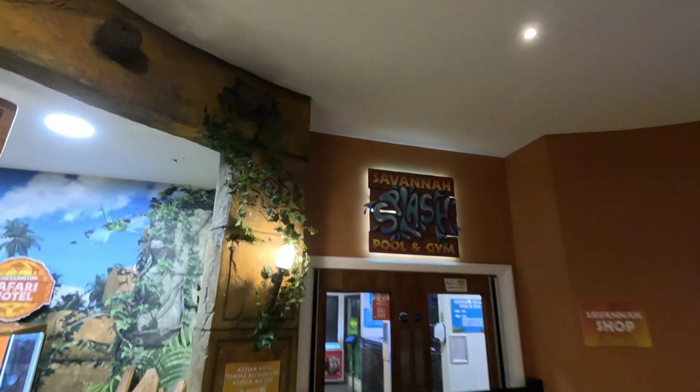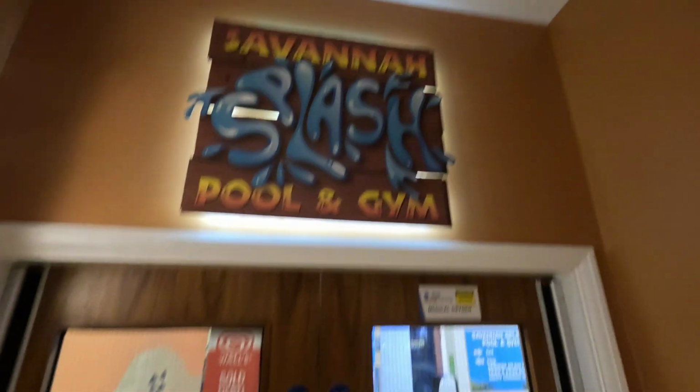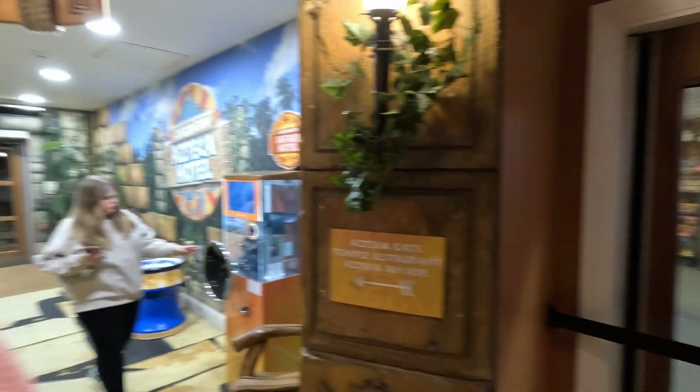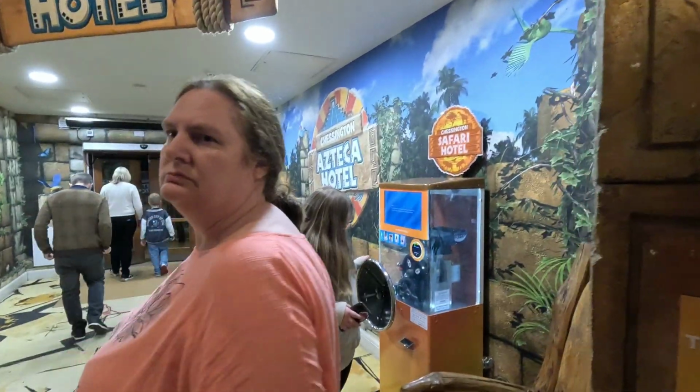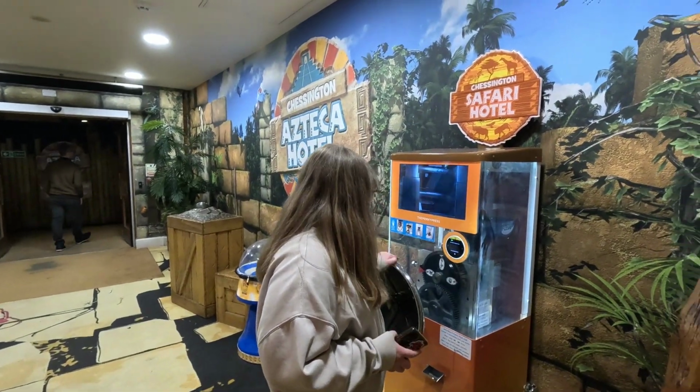So through here, nothing's open at the moment. We've got the Savannah Splash Pool, which is a little swimming pool for the kids. It's quite a cool little pool, isn't it, for the side of the hotel. Got a bit of a splash battle type thing going on in there. But yeah, it's more suitable for smaller kids than full-on swimming.